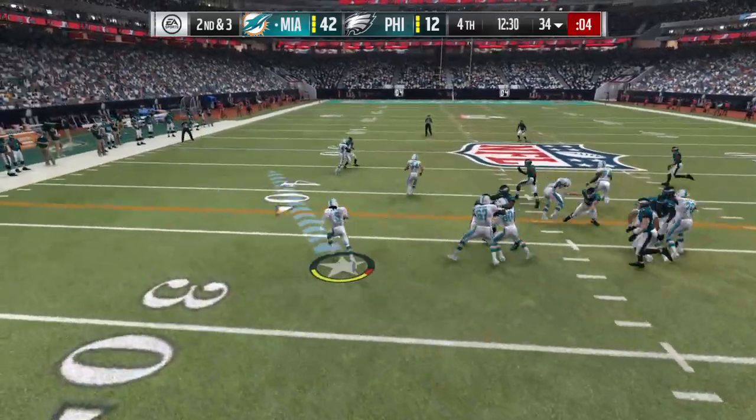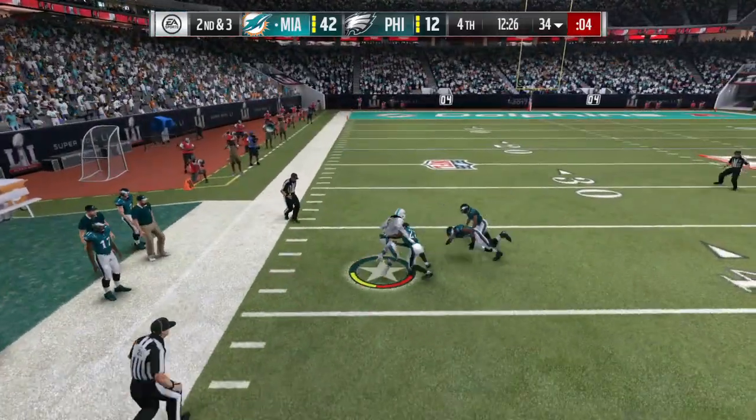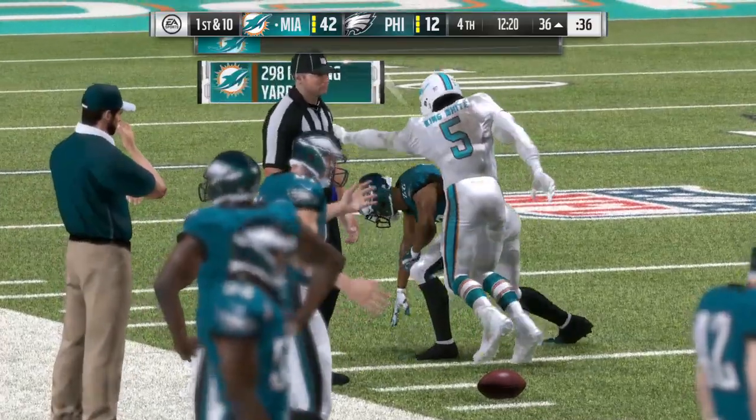And they'll go with a ground attack here. And he cuts it left, and now room to move. And he's taken down, but not before he gets this into enemy territory across the 40.